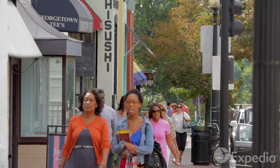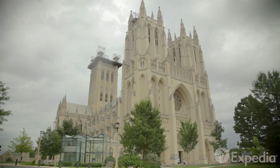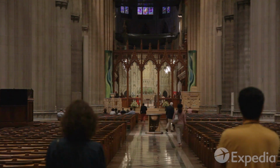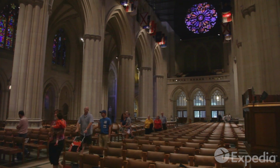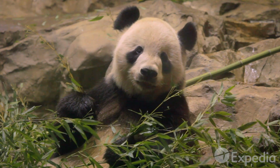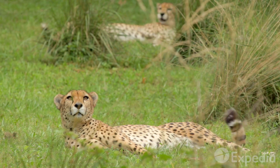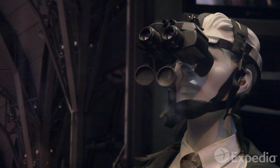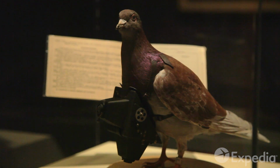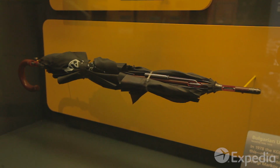Wisconsin Avenue and M Street offer many boutique stores and galleries. North from here is the National Cathedral, one of the largest churches in the United States. In the nearby Smithsonian National Zoo, the residents are sure to delight monument-weary children. Another family favorite is the International Spy Museum. Play undercover agent in an interactive game where nothing is as it seems.